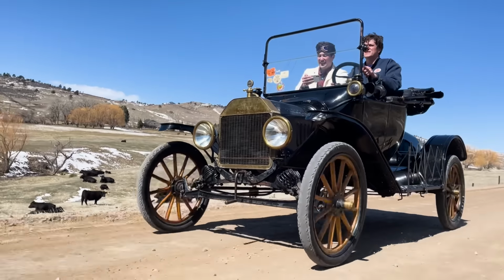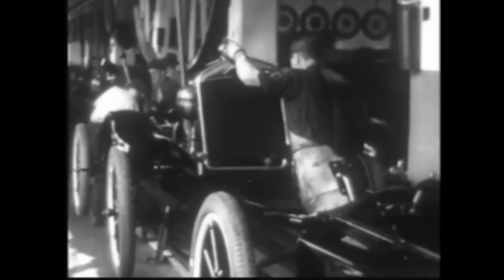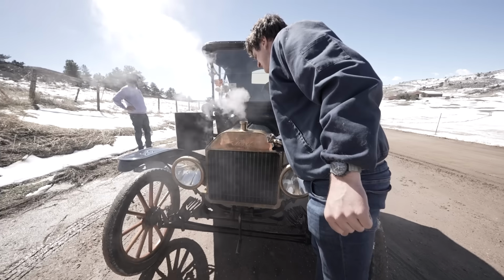This is a Ford Model T, the world's first mass-produced car. Henry was dedicated to making these cars as cheap as possible. This car, when it was new, was right around $300. But because of that, it's got some quirks. Forget anything you know about driving a car. Those three pedals don't do anything you expect them to do.